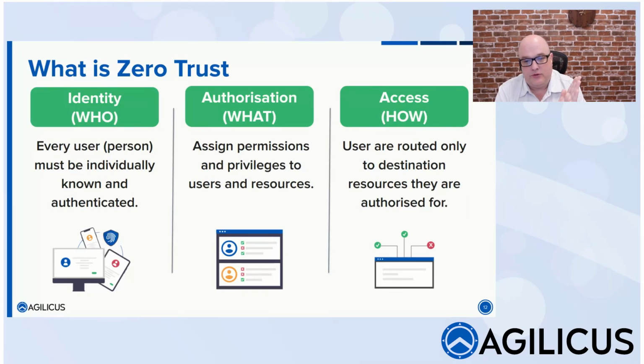Your account has nothing to do with permissions. That's authorization. That's what you're allowed to do. If I have an individual user and a who, and I can control what they do, that's what we're looking to achieve here. I'm the operator of the plant. That person is allowed to have read-only access to this thing at this time. That's the authorization. And the last is how. How do I get you there?